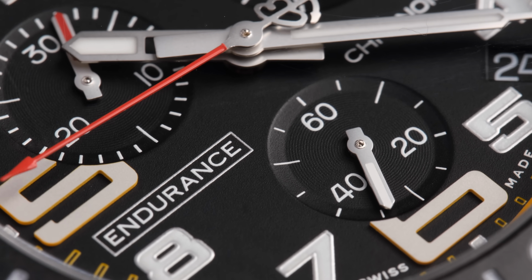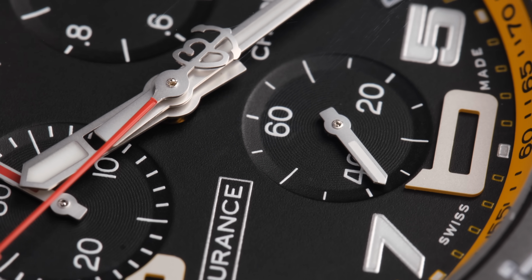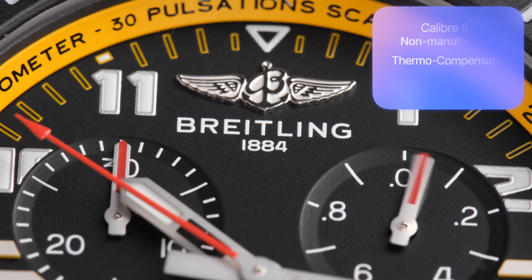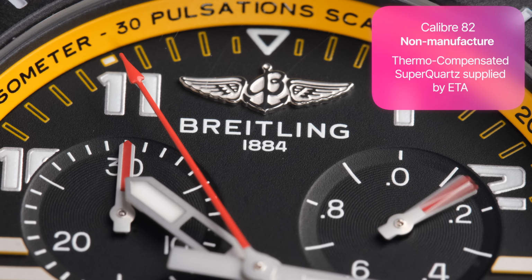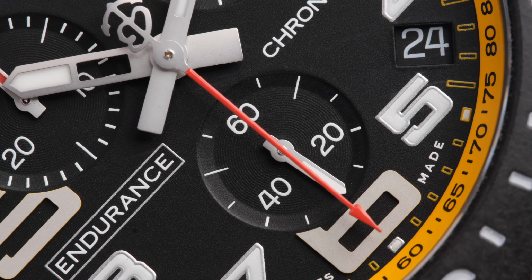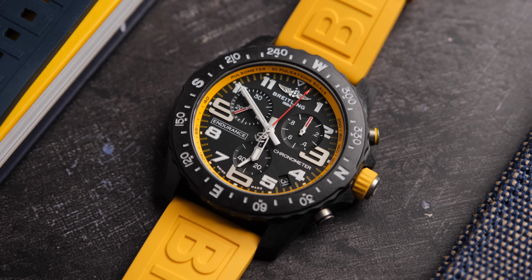Quartz has fewer moving parts, making it more durable and able to withstand repeated shocks. And on top of that, this is a thermocompensated superquartz, meaning it is insulated from temperature changes affecting the quartz accuracy. COSC superquartz qualifications are strict, but Breitling falls well within it, with an accuracy of around 10 seconds per year. I think all of the specs, case and movement, were put there with purpose and intentionality.